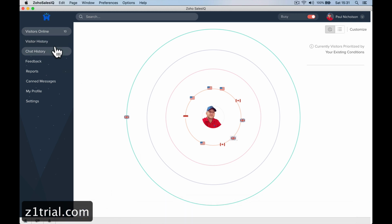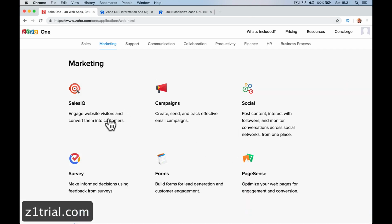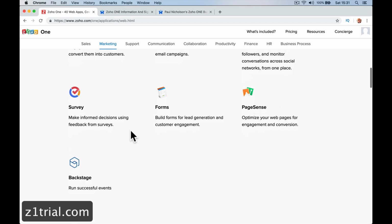But basically, it's live chat on your website and visitor stats. So that's Sales IQ. Campaigns is sending out newsletters. If you're on my newsletter, whenever you get anything from me, it comes from Zoho Campaigns. Zoho Social is social media content, curating, scheduling your posts, monitoring your posts, seeing who's liked posts, who's commented. You can actually see how many people have done it in the past as well. This person's liked 10 of your last 15 posts, something like that.